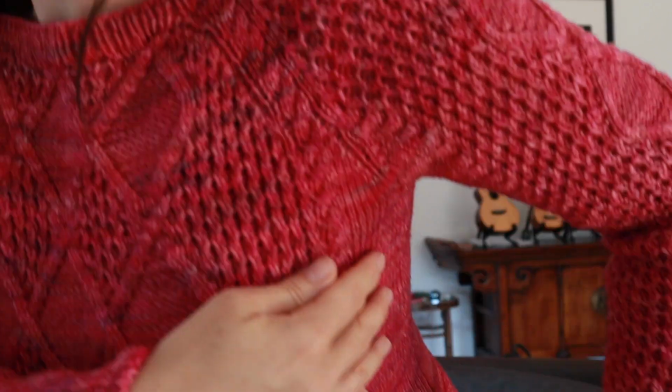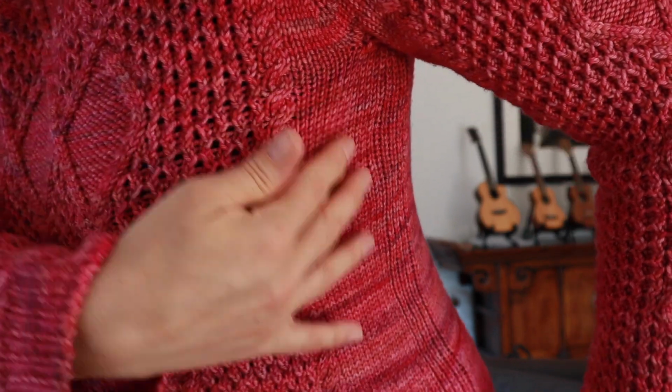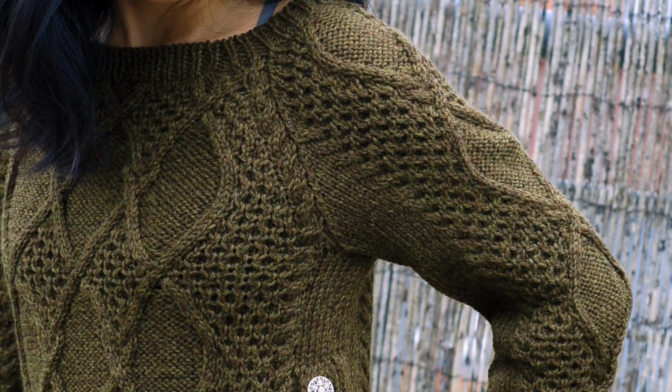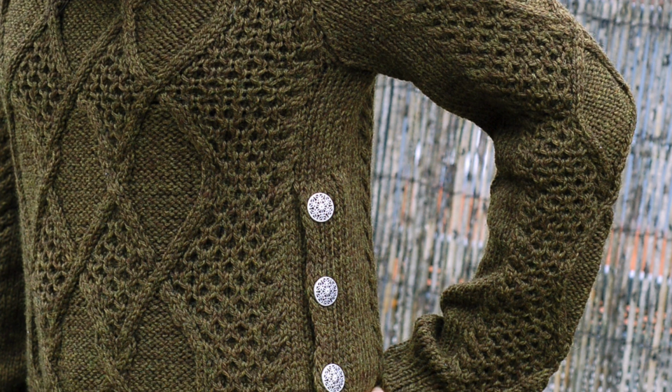And I just like that it's a little bit more snug in the top, and then it's very comfy around the tummy. And the main pattern option is open on the sides. So here on the pattern page, you can see that there are buttons on both sides. It's the side buttoning, and it's more of a tunic.